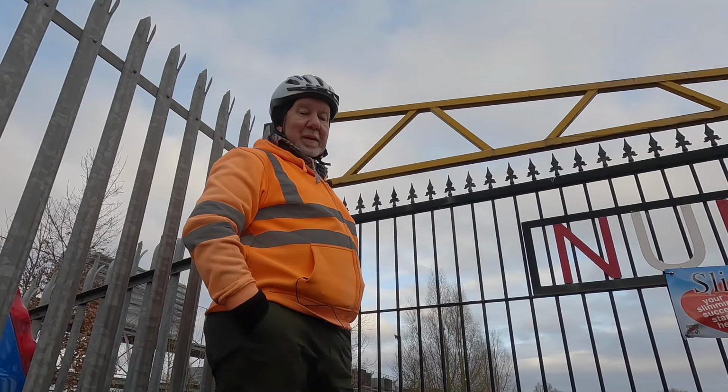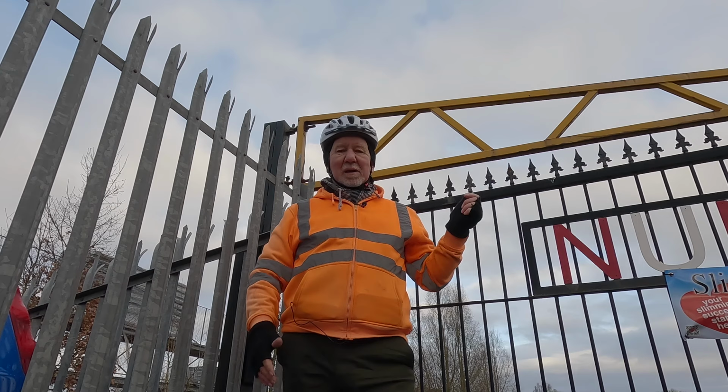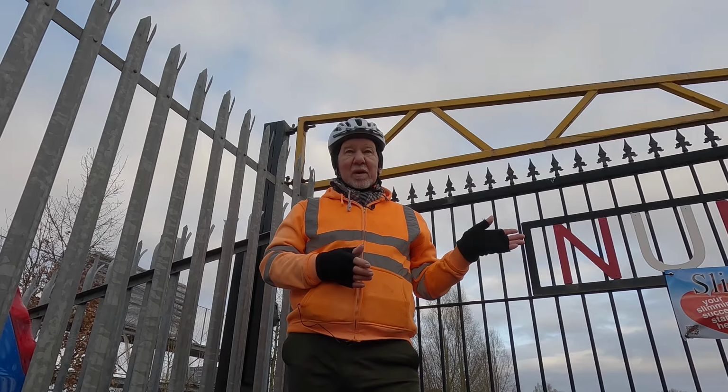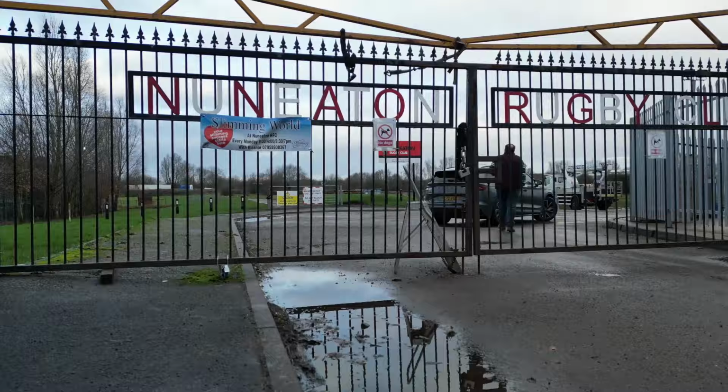I can see from here, it's quite flooded over there. So I'm going to fly the drone from this point and have a look at this field at the back of us where the River Anker splits to the flood relief system and then the River Anker that goes into town. This chap arriving at the rugby club is very nice, but a locked gate's not going to stop me. Here we go.